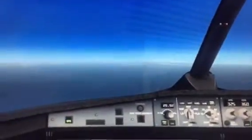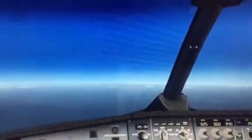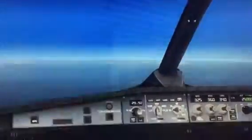As you can see, just have a look up here. Okay, he doesn't want to talk to us at the moment, which is good. ATC. Probably we won't worry about them at the moment, just enjoy the flight.